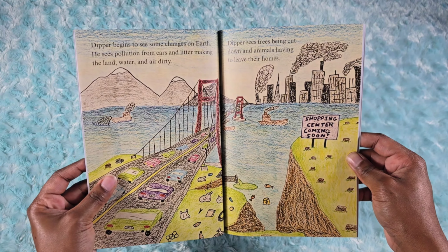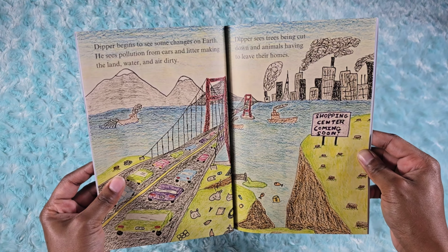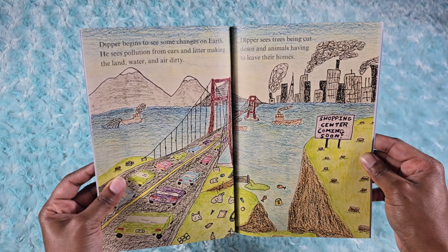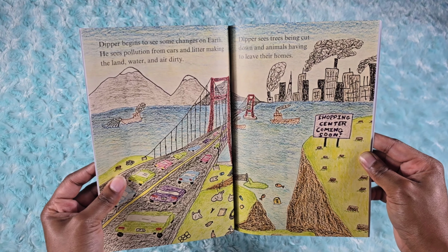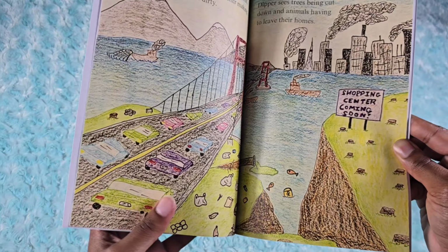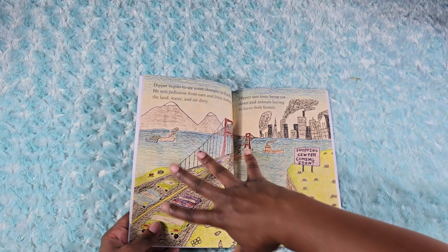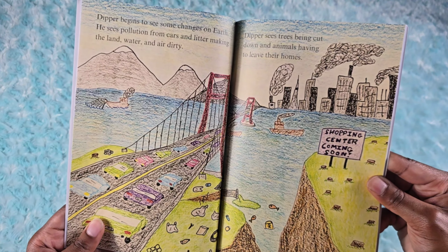Dipper begins to see some changes on Earth. He sees pollution from cars and litter making the land, water, and air dirty. Dipper sees trees being cut down and animals having to leave their homes. Oh my goodness, so all the smoke from the cars and the factories, the buildings, and the boats is making everything foggy, making what happened to all the beautiful blue that we just saw?